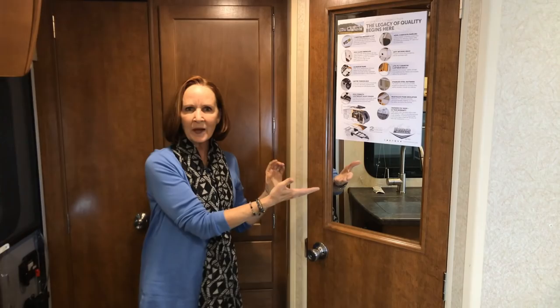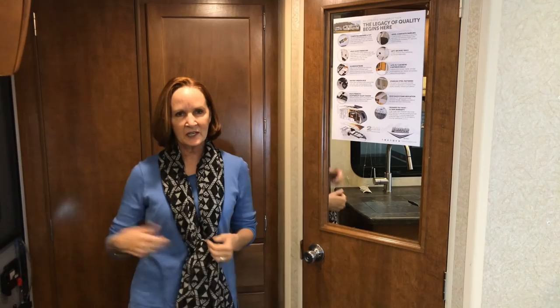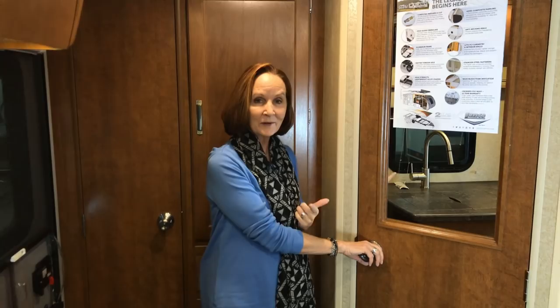So across from the galley is the bathroom. Now, I like the bathroom being here because you can just walk in the door straight into the bathroom. If you're outside camping, you don't have to traipse through the whole trailer. Between that and the closet being right here at the entrance, I really like it. All right.